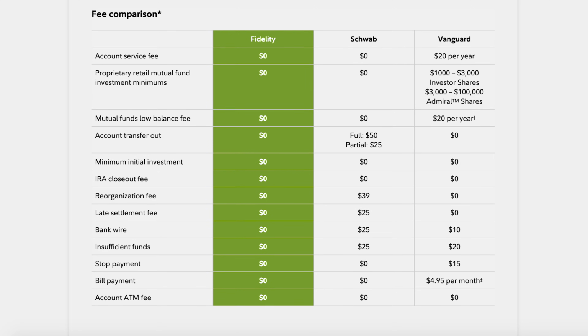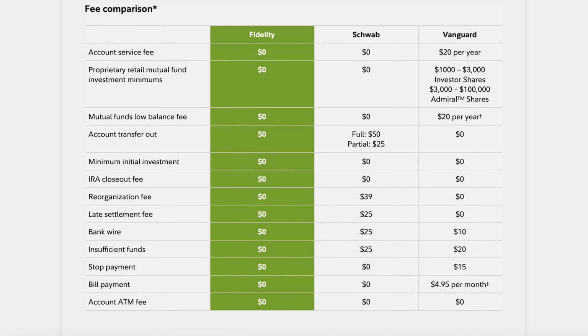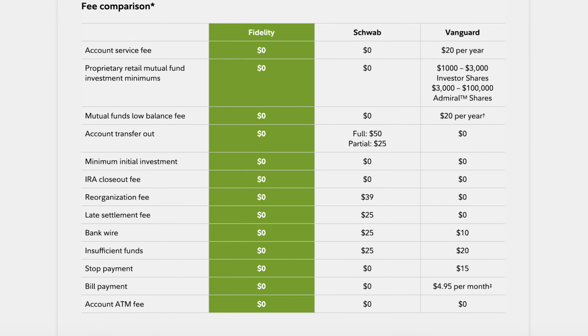And also, Fidelity has been one of the brokerages over the years to consistently have some of the lowest fees. If you go and look at their fees page, they'll give you a chart comparing it to other brokerages, and they'll show you what you don't have to pay fees on with them that you would with other brokerages.